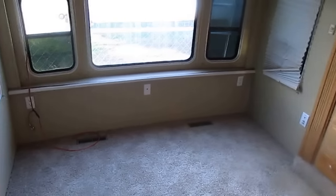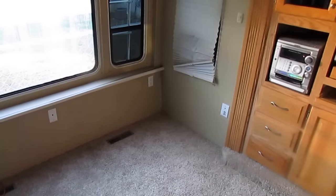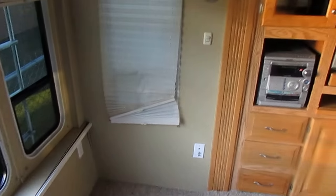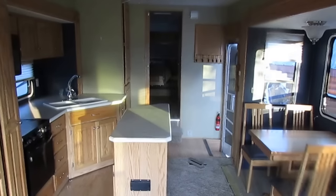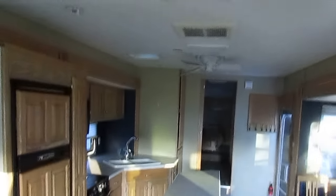And another thing to point out, too, folks. You know, you want to rent an apartment for 12 months? For what you're going to spend for 12 months renting an apartment, you can buy and pay for this thing and have it free and clear and have your house paid for. So take that in consideration. And this thing right here is going to last somebody a long, long time, folks.